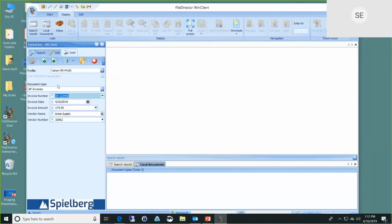And while Steve's going to the next one here, just so you know, you can see on the left there's invoice number, date, invoice amount, vendor name, vendor number. That is obviously 5 fields, so that's a lot of data. Some companies may want to just do 2 fields just because it's less inputting, really however you want to do it.